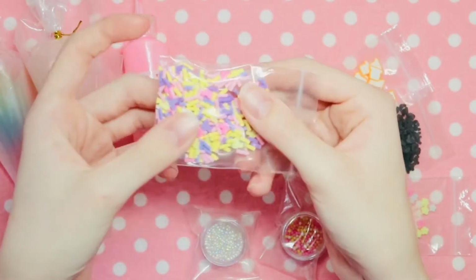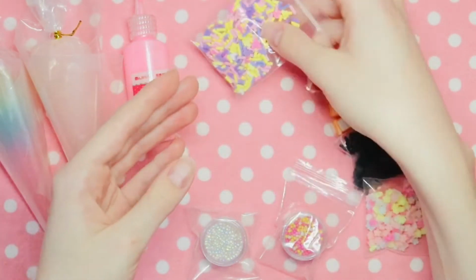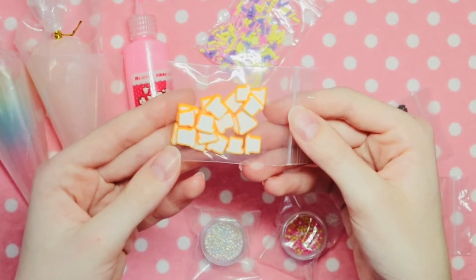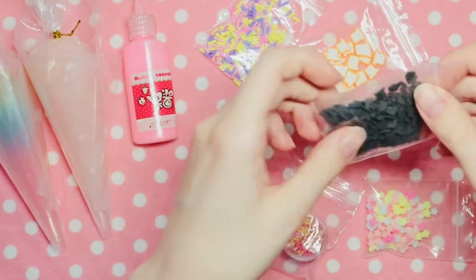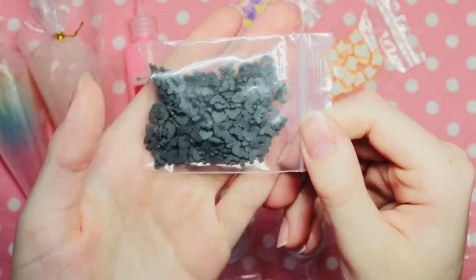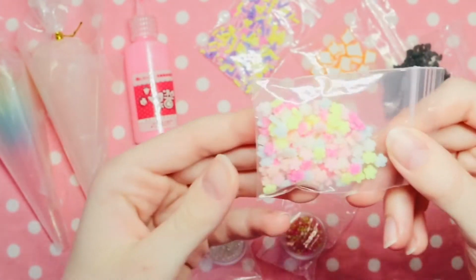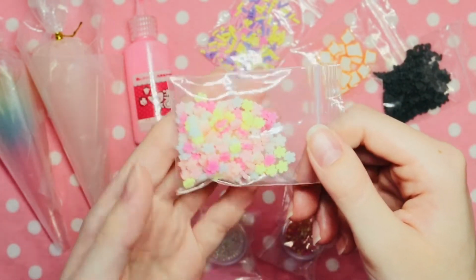Next up, I got some sprinkles with little Mickey Mouse heads in there. I also, for some reason, got one of their new releases, which is just a cane of pieces of toast. Don't know what I'm going to use it for, but I thought it was amazing. I also got a little baggie of these black bats. Lastly, out of all the canes that I got, this baggie of pastel cherry blossoms. This is also one of their new releases.